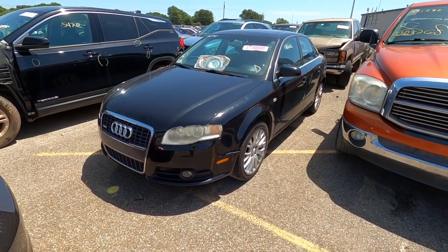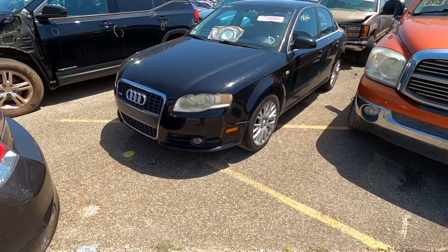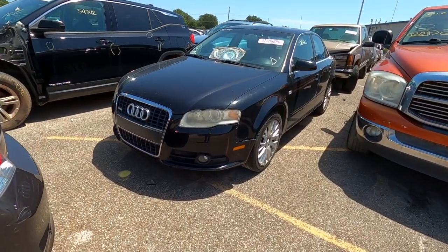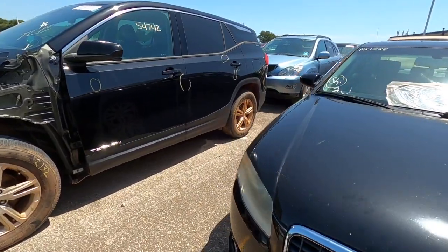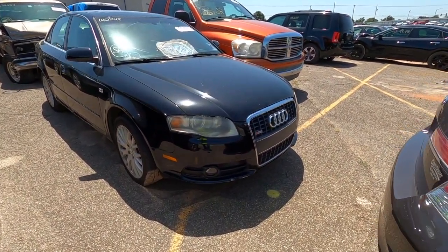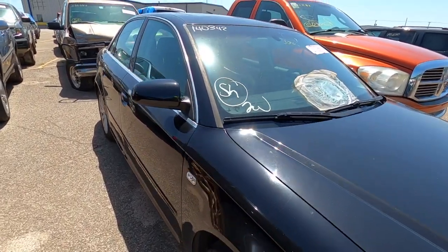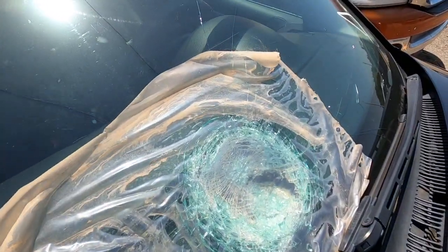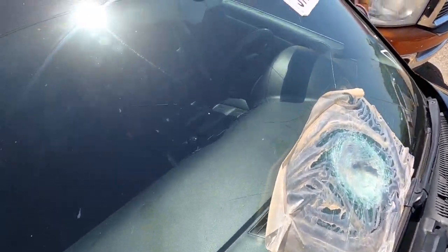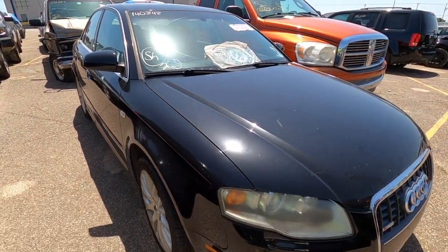Next on my list, a 2008 Audi A4. This is the S line. Severe hail damage, because I had to look at it, because truthfully the price on this thing right now is like $500, and I'm like, okay, depending on how bad the hail damage is, I might just be interested in it. So I thought it had severe hail damage, judging by this giant hole in the windshield. This is huge, guys. This hole is like the size of my hand. All right, and there's another one right up there that didn't actually go through. So I'm thinking this thing's gonna be bad.